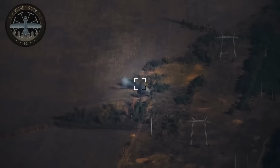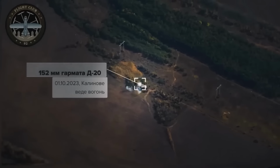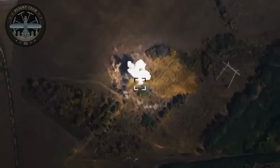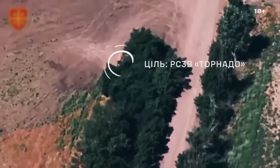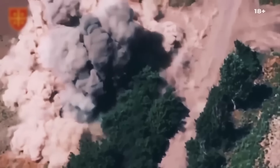And this is a 125mm D-20 howitzer. We can see how it is firing at the AFU. We need to react quickly before it does much damage. From a great height, the drone detects an explosion. Bright flames can be seen from a great distance. The cost of one of these is about $3 million. One HIMARS rocket, and that money is now dust.